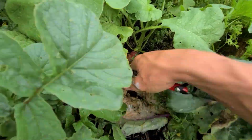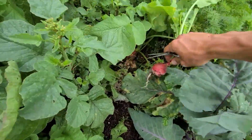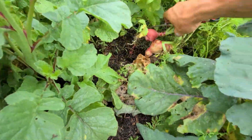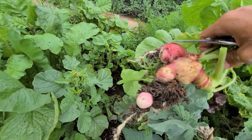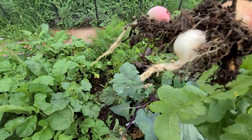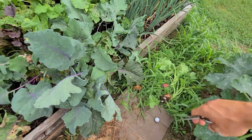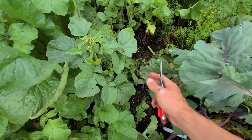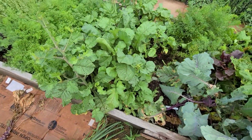Got some radishes here that I forgot to harvest. Look at those. Jeez, the crazy radish. It's having little baby radishes. That's crazy. That'll go to the compost. Those are probably all woody by now. Some more radishes in there I need to pull out.